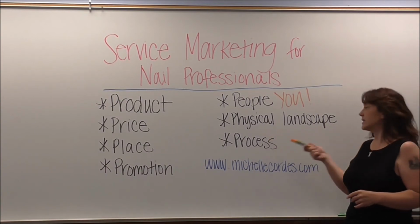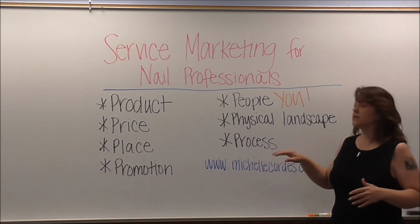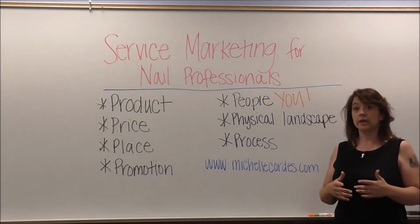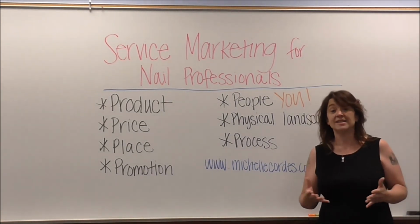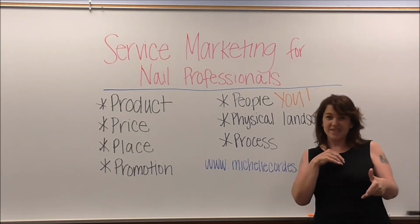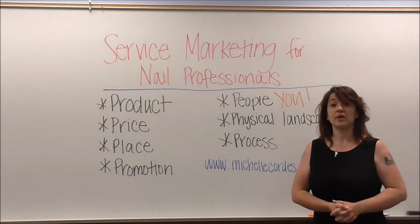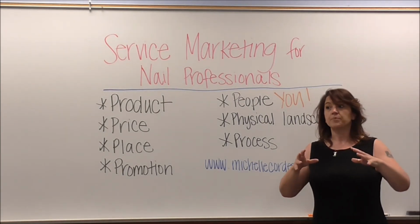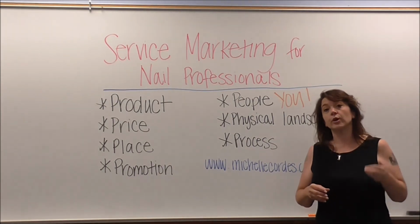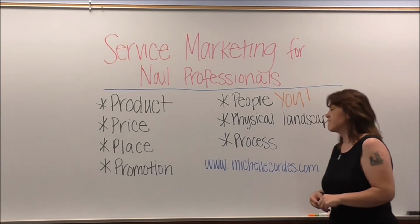Then there's the physical landscape. It's also known as the servicescape. The physical landscape is what it actually looks like in your actual environment. How you can keep from getting stale eyes when you look at the same space every day, so you don't necessarily see the same things your clients see when they come in every 2 to 3 weeks, and different components of consumer behavior that will help you set up your space in such a manner to make more money.